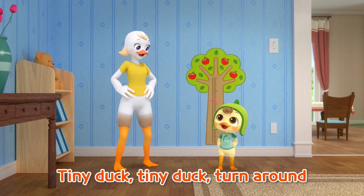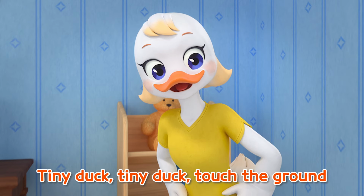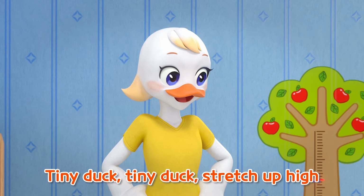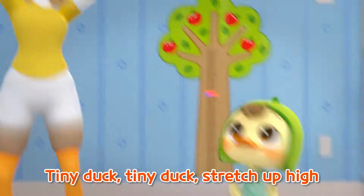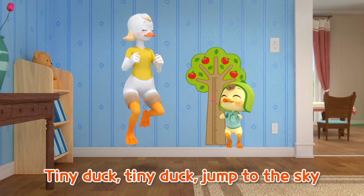Tiny duck, tiny duck, turn around. Tiny duck, tiny duck, touch the ground. Tiny duck, tiny duck, stretch up high. Tiny duck, tiny duck, jump to the sky.